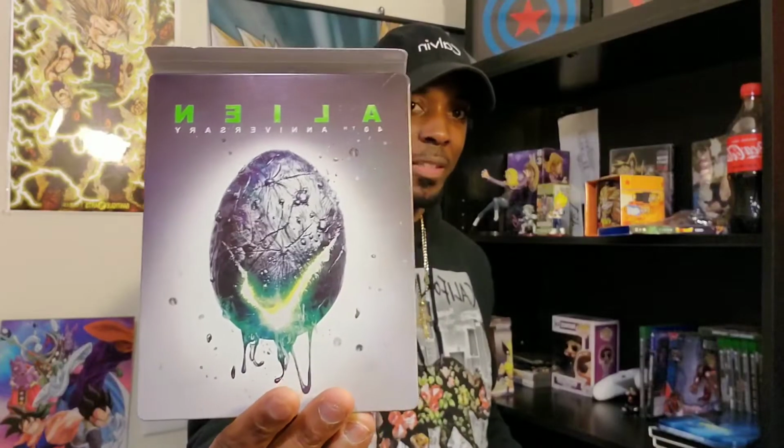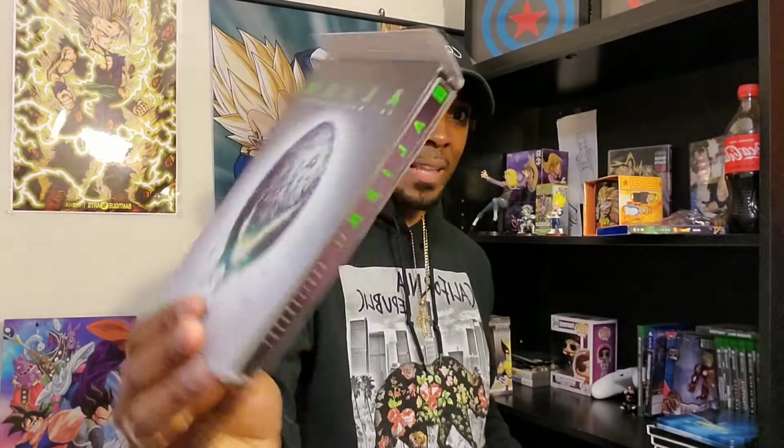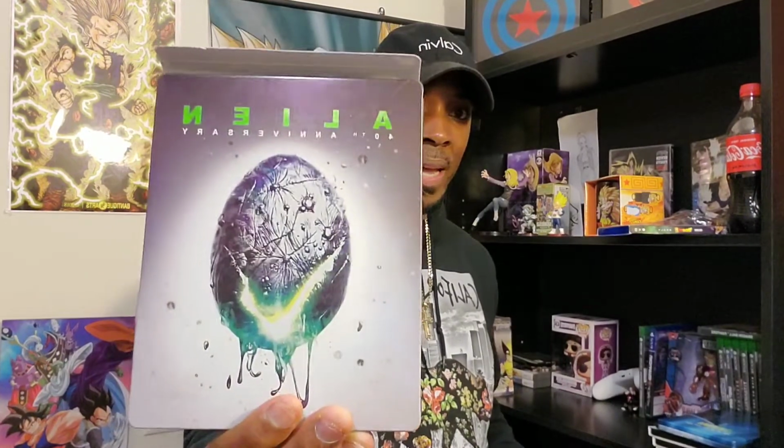More steelbooks coming up. We got the 40th anniversary steelbook of Alien. I love this steelbook. That nice green popping off of that gray and black. Really, really nice touch on that one.